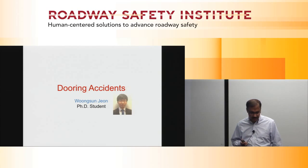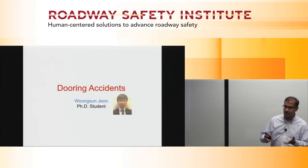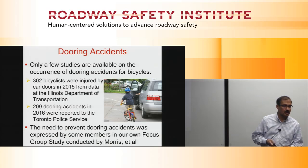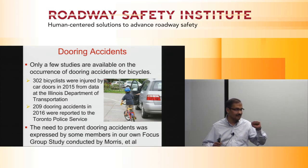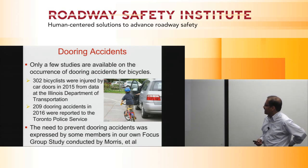Okay, so I'll talk quickly about a couple of other things before I wrap up. One of them is dooring accidents. That basically refers to somebody opening the door of a car and hitting a bicycle. There's not much data on how many dooring accidents actually happen.